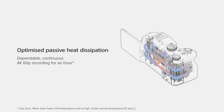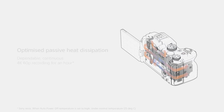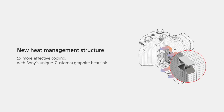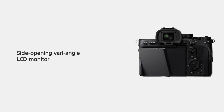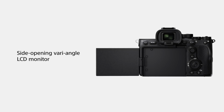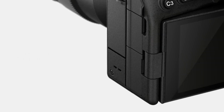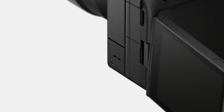Somehow Sony managed to keep the camera from overheating while recording in high frame rate and resolution, even during prolonged recordings. That's quite impressive. And finally, we get the fully articulating touchscreen. And when I say touchscreen, it is a fully functional touchscreen as well. Fantastic, because we have been waiting for this for a really long time.